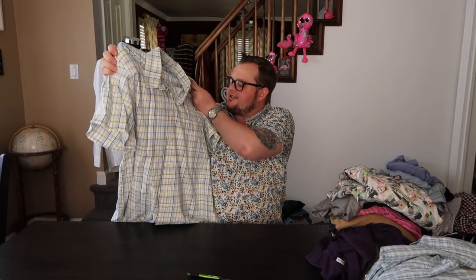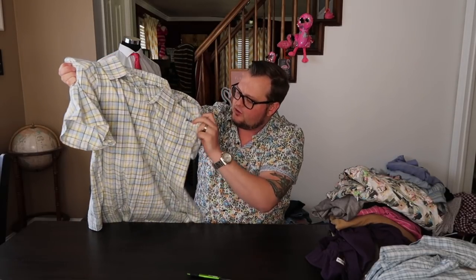This is a short sleeve Le Tigre blue and yellow plaid shirt. You can see the little tiger on the side there.